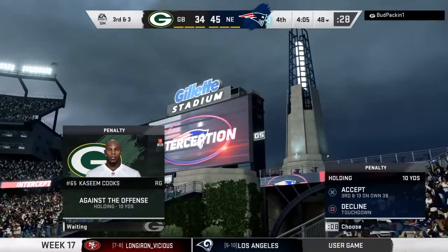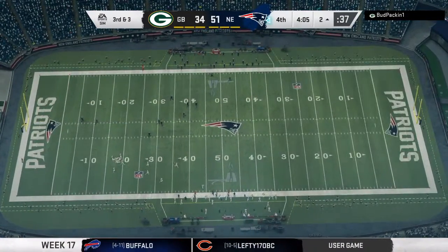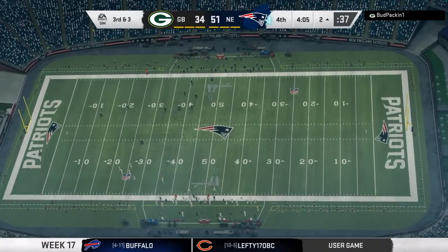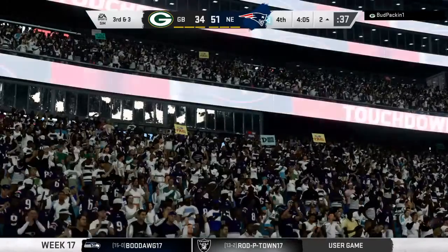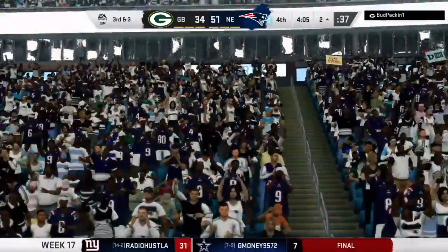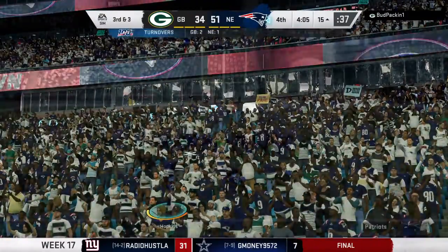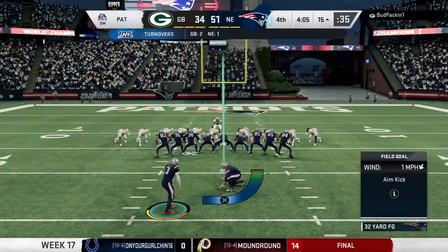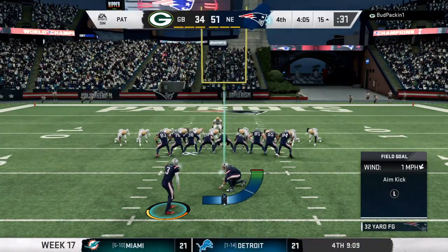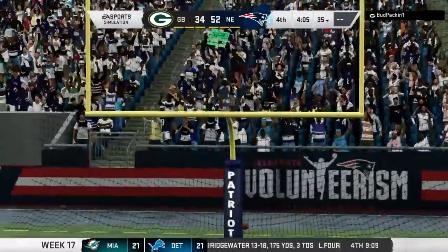Now, hold on here. We do have a flag down, so let's see what this is about. So they obviously declined that, and it is a touchdown. They still have the option, but let's face it, there's no option when you score a touchdown. An easy call for them. Now it's Hopkins to add the extra point. And the lead is up to 18 now.